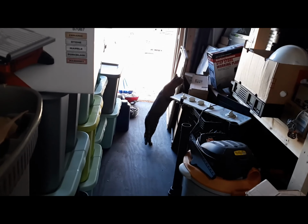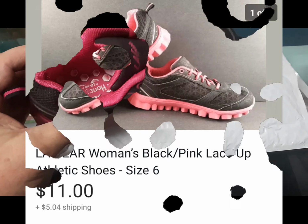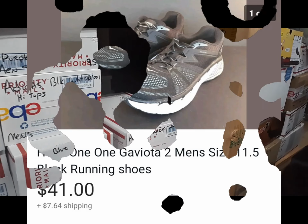Let's pull the next item. These LA Gear shoes sold for $11 plus shipping on top. And they'll go in this package right here and go first class. So this pair of shoes right here, $41 plus shipping on top.